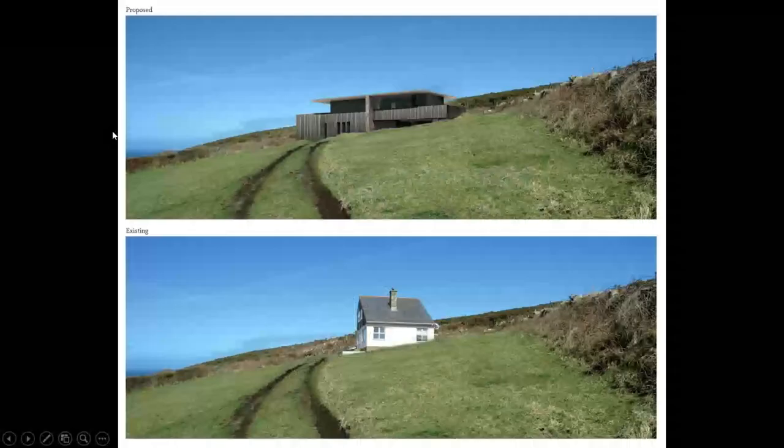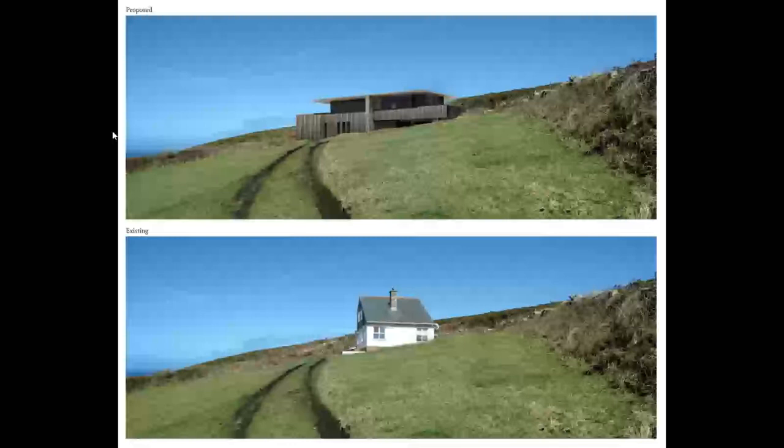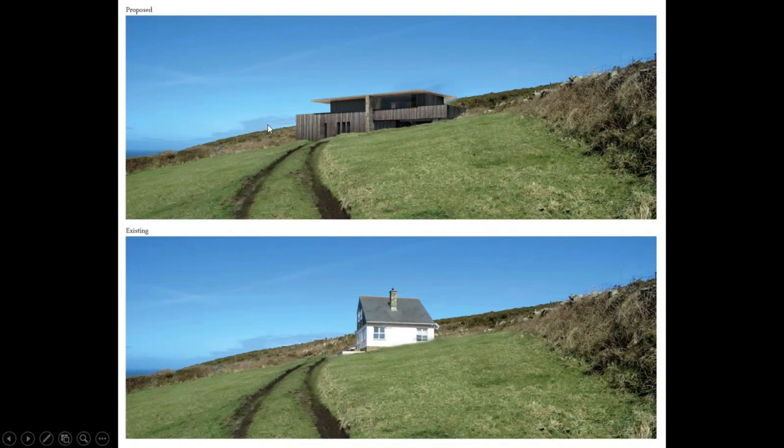So you can see the difference. This is the approach to the house. So we've got a much bigger building, but visually from the key viewpoints, it's not any bigger at all. In fact, it's smaller. You can see the height of the building we've brought to a lower level to really reduce its prominence.